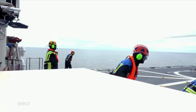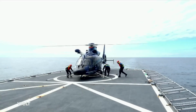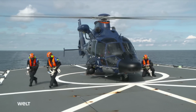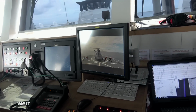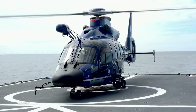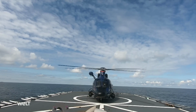Today, the crew and pilots have favorable conditions for onboard flight operations. First, the team releases the straps from the helicopter and then from the deck. Helicopter released. The federal police act according to safety regulations. At some point, the pilot wants to see that they've really taken everything they attached to the aircraft. That's why they line up here again, holding up the straps.